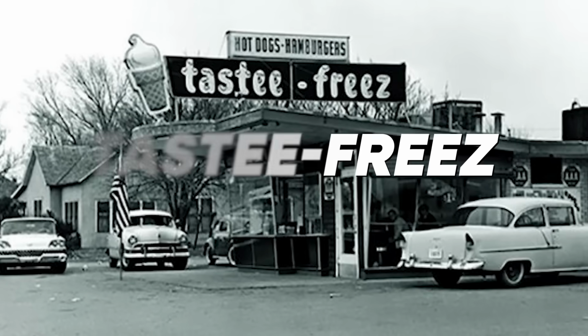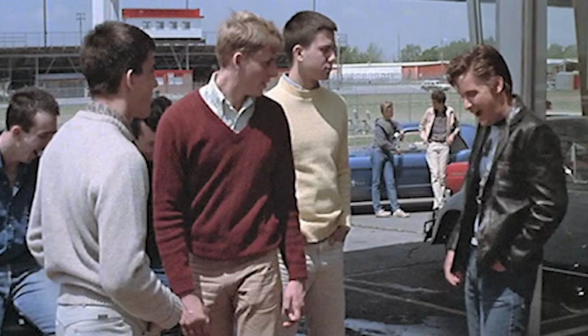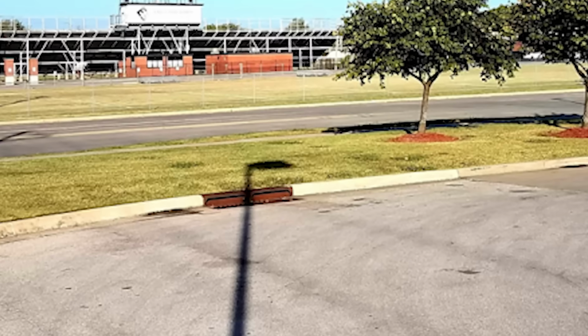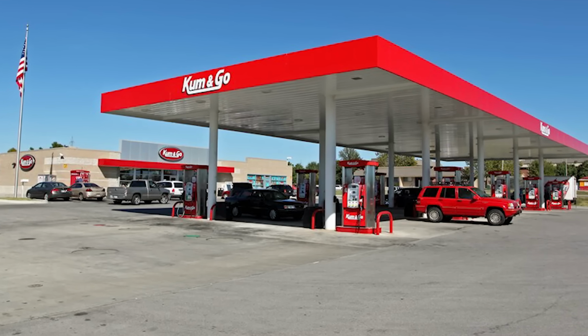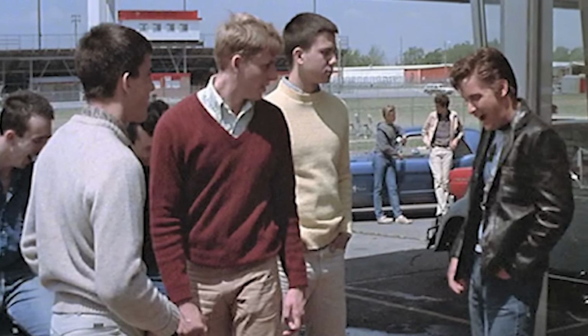The Tasty Freeze in The Outsiders was where the characters met up for ice cream and teenage talk. It stood in Owasso until sometime between 1995 and 2003, when it was demolished. A gas station went up, and by 2020, the site became a come-and-go convenience store. But look west, and you'll still spot Ator Stadium, just like in the background of the old movie shots.